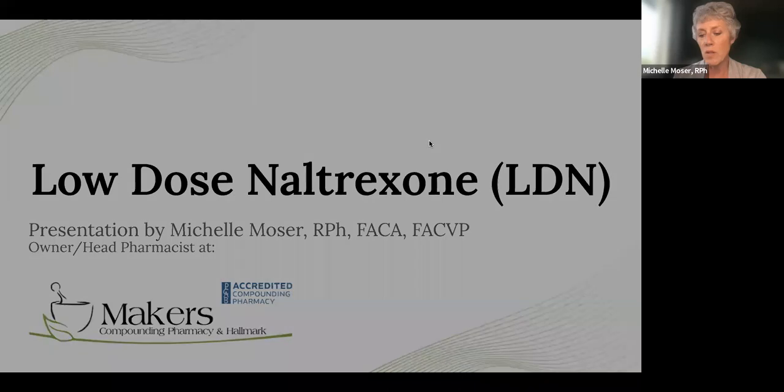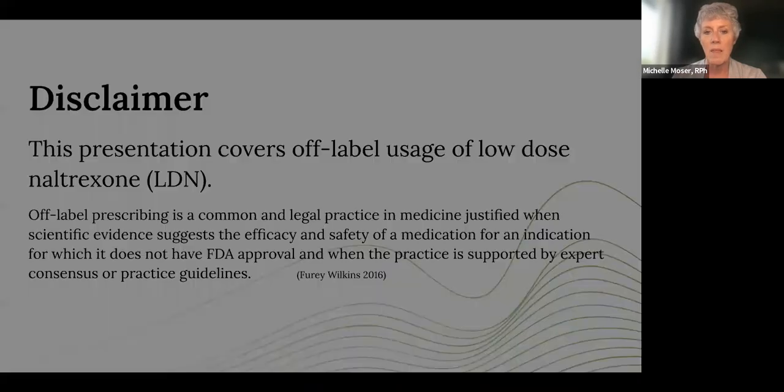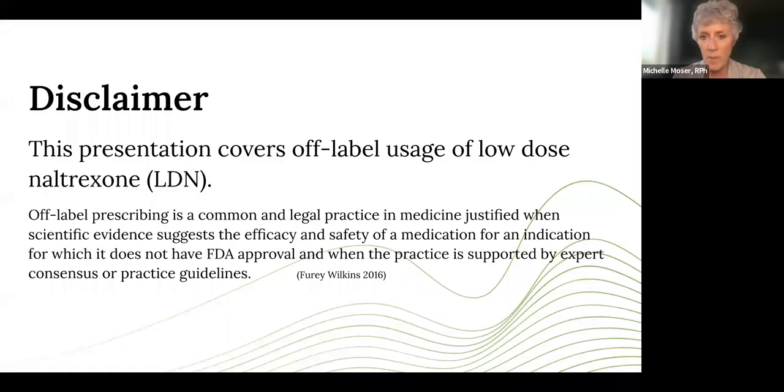What I love about low-dose naltrexone is that there is so much information about it. And I think that is the biggest piece that I learned very early on. So I started learning about low-dose naltrexone about, well, let's see, this is 22, so it's probably been 7-8 years.